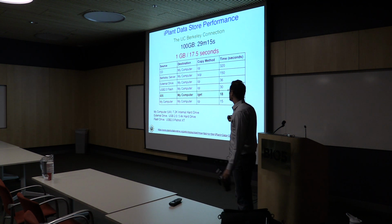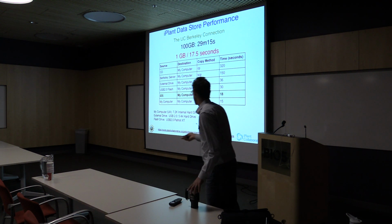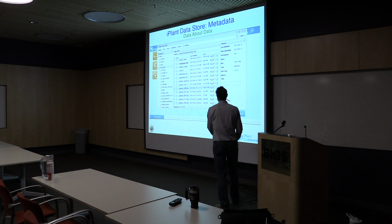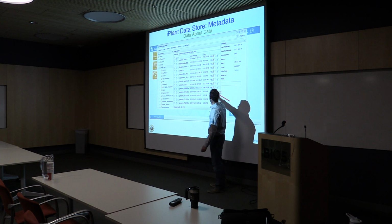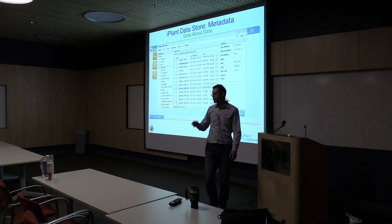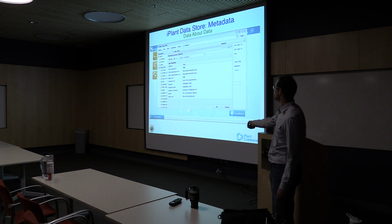Again, if you're moving a terabyte of data, no matter what you do, it's going to take a little while to move a terabyte of data. There's a lot of things that can come into play. So metadata. If you come in, we'll take a look at this. When you come into the discovery environment, there are great, very easy ways for you to see your files. If you click on that little double speech bubble, it'll open up a place for you to go ahead and edit metadata.